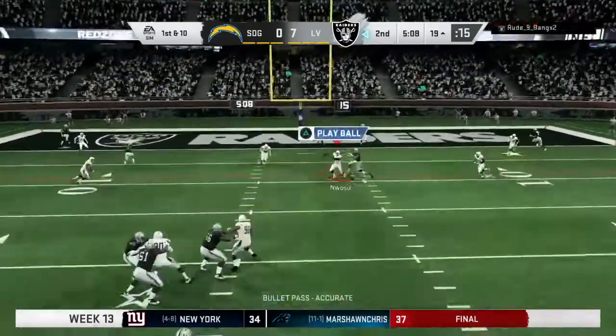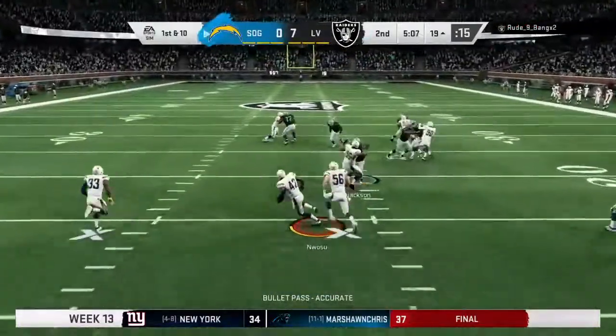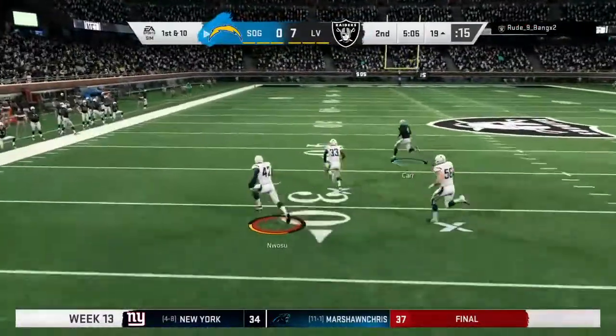Throwing on 1st down is Carr. And he fires one that's intercepted. Picked off at the 12.